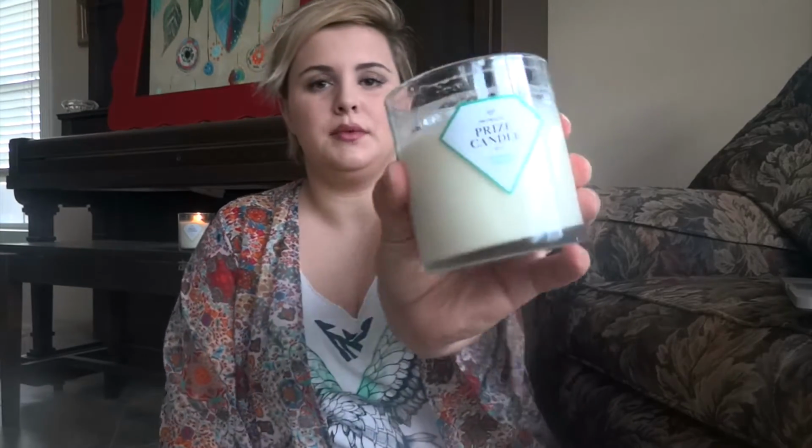So good. Then the next one they also currently have, I don't know how permanent it is because it's fairly new, but it's called Caribbean Breeze, and it's the most tropical one we have. It has the blue label.